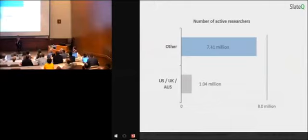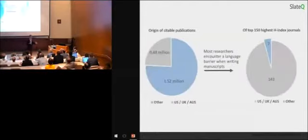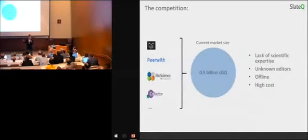In 2015 alone, 7.4 million non-native English-speaking scientific researchers pumped out 1.5 million research papers. And the majority of those research papers are targeted towards high-impact target journals that are published in US or UK English, so you can see on the right. Now, that means that most researchers globally encounter a language barrier when they're trying to publish their work. And in order to help them get over that barrier, the author services market exists. And this is a $500 million industry in the United States every year.